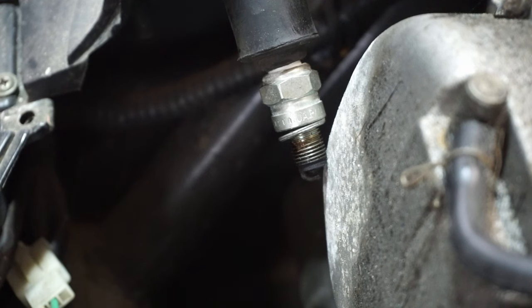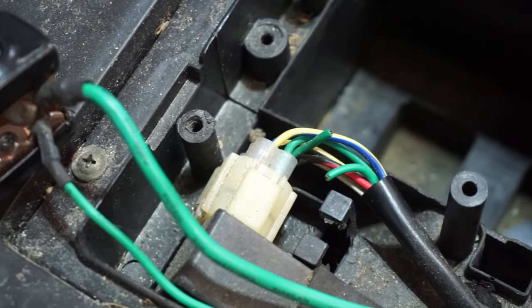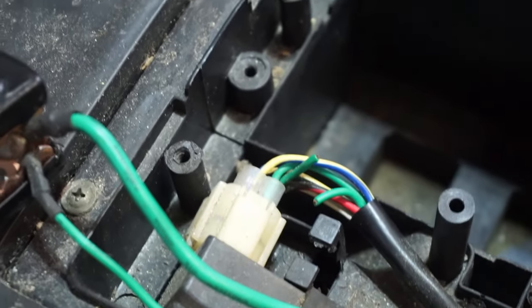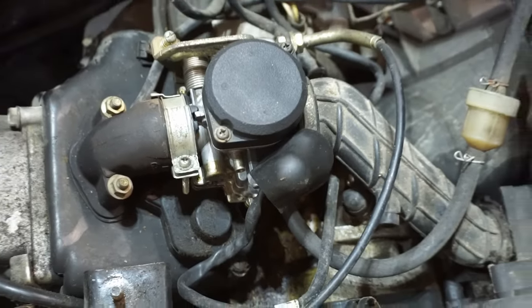Well, that's awesome. I'm gonna connect that wire right there anyway, because I feel like that's a problem. That should not be disconnected. So let's strip those and get a connection on there before we go any further. And then I'm going to see if there's any gas coming out of here, because maybe it is a fuel problem.